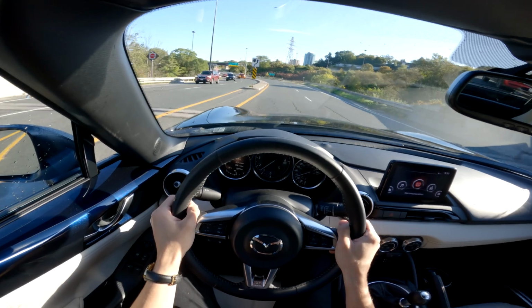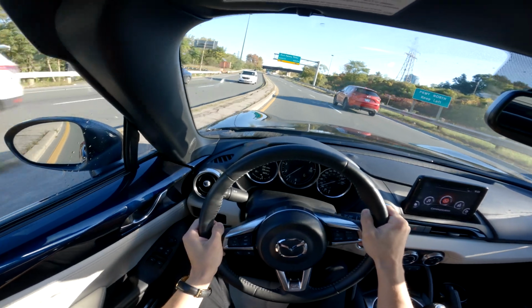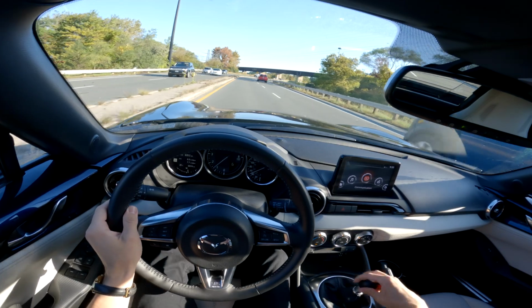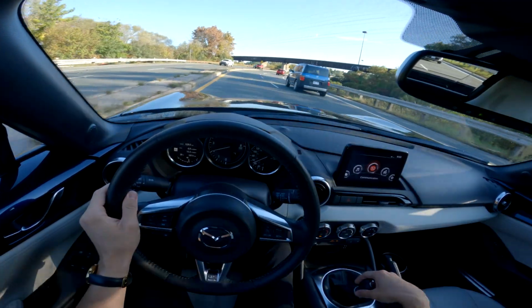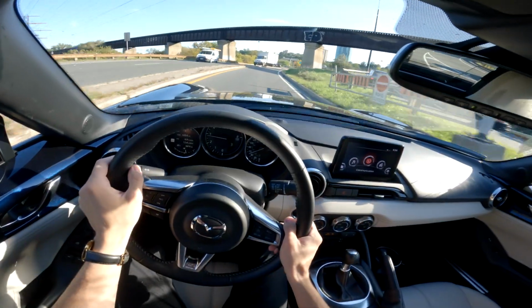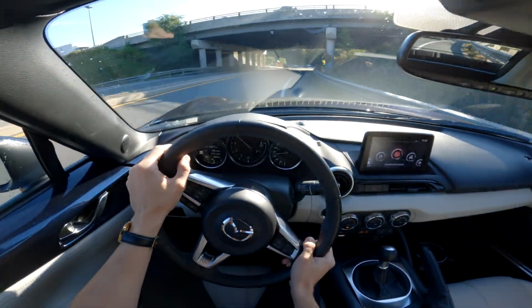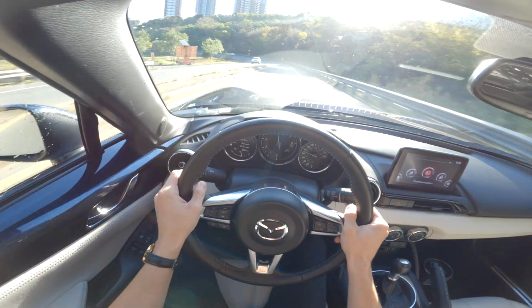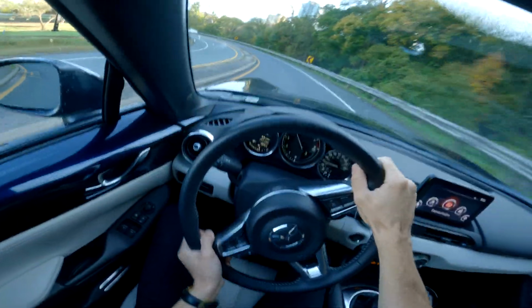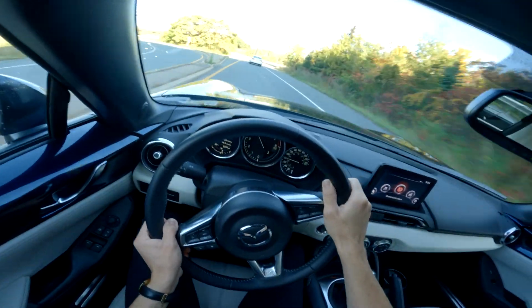Let's give that VW a little bit of room up front. Nobody behind us that we could impede by doing so, so that's fine. Third gear. You just saw the initial understeer that always happens when you hit the throttle coming into a corner in this Miata. And there we go.